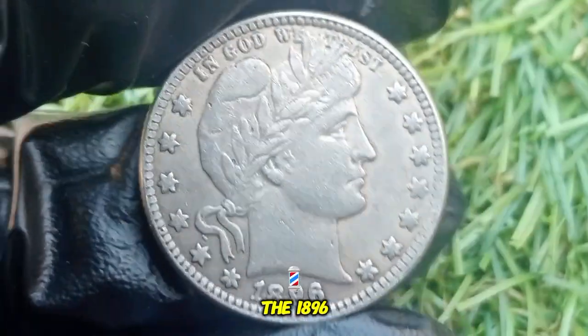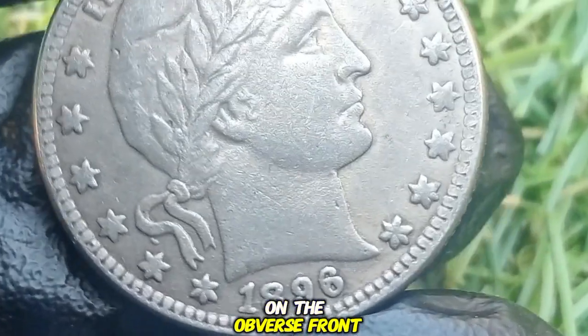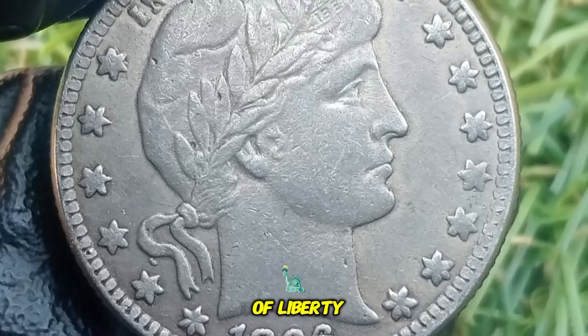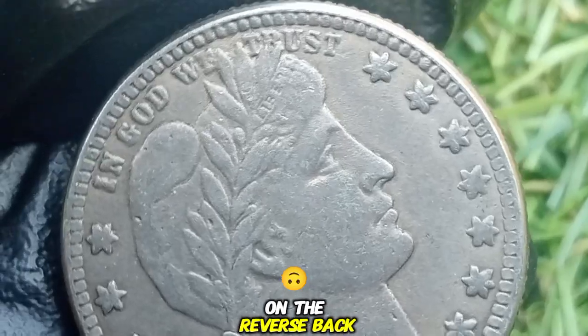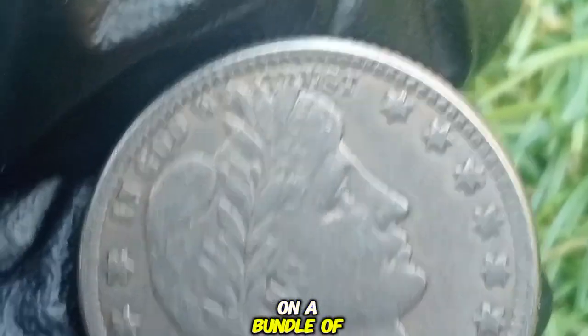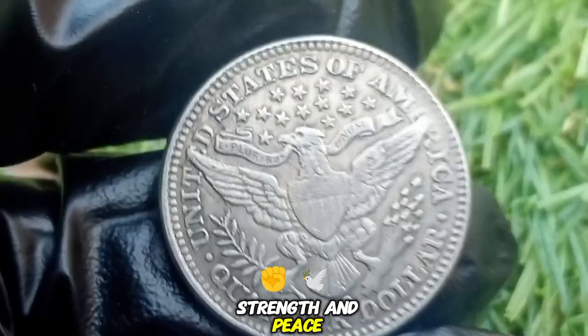The 1896 Barber quarter features a distinct design. On the obverse, front, it shows a profile of liberty wearing a cap, symbolizing freedom. On the reverse, back, there's an eagle perched on a bundle of arrows and an olive branch, symbolizing strength and peace.